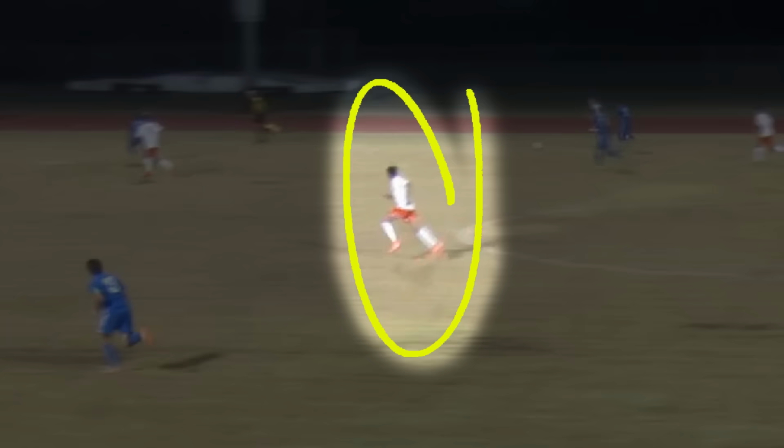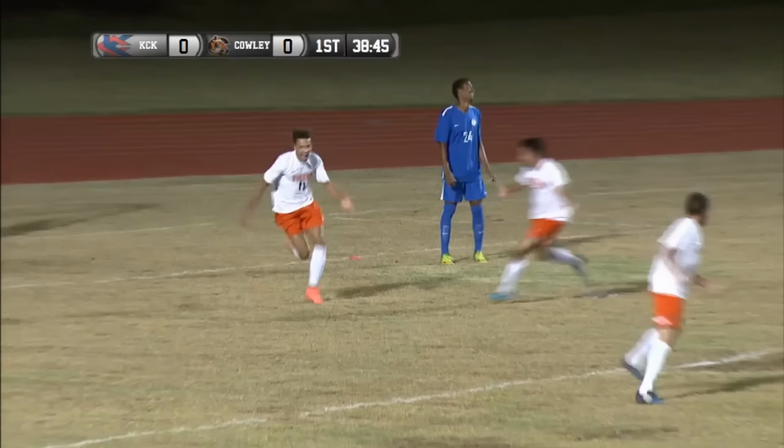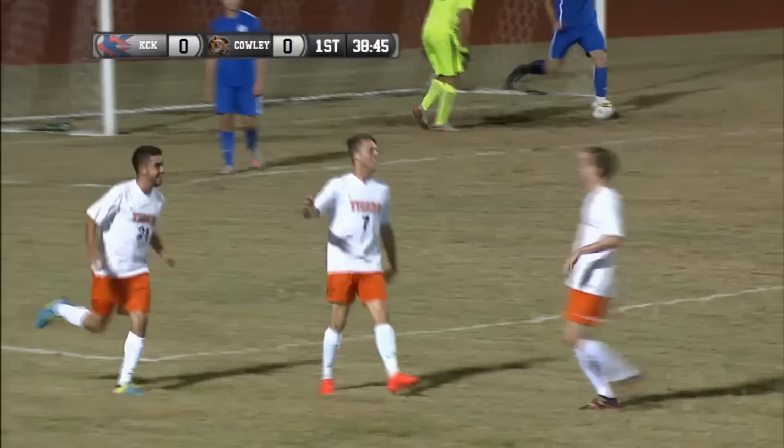Hear that second chase. Ball pushed ahead into the box. Opportunity for the Tigers. That's the shot. The goal. And Joshua Bertie in for the goal. That's a great play right there. Lots of speed from both players and just a precision finish by Bertie.